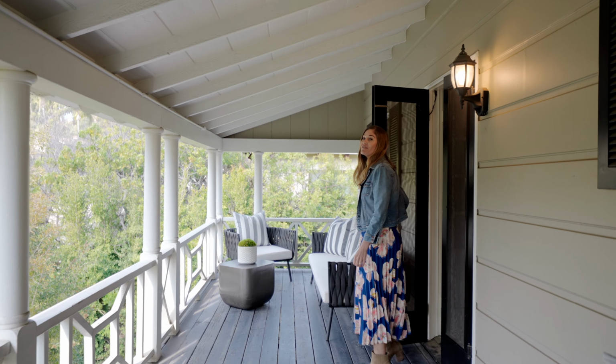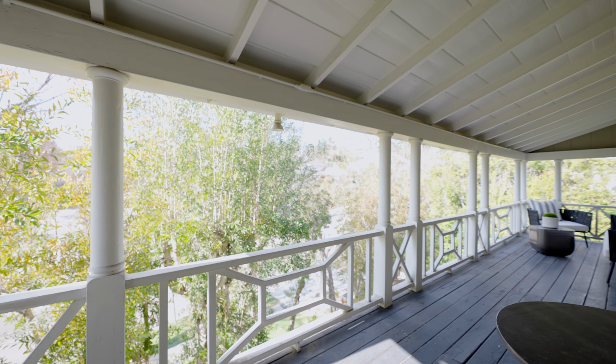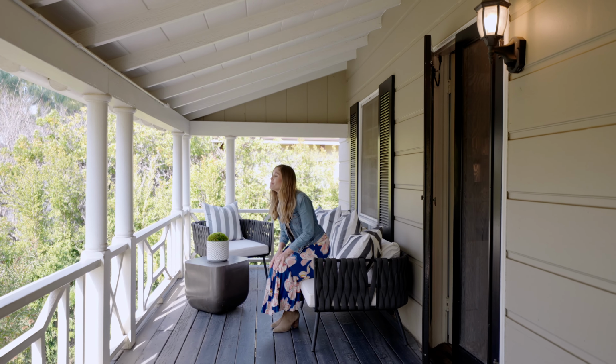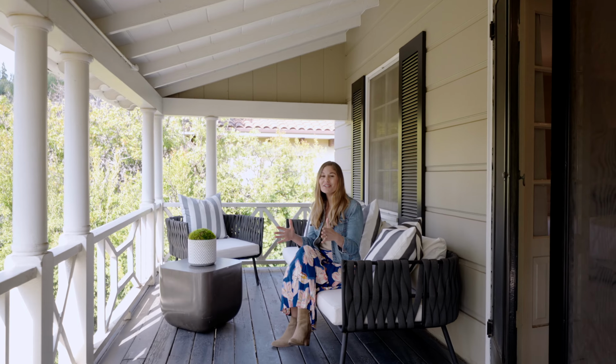One of my favorite features of this house, right off of the master, you have this amazing patio. You can come out here in the morning, have a cup of coffee, get centered, and plan your day in this beautiful home.